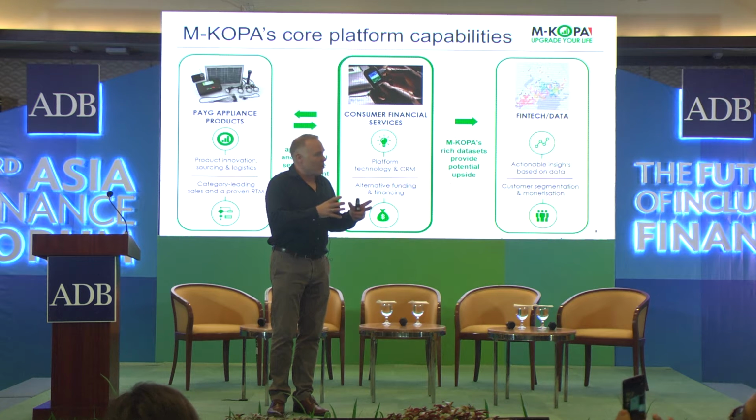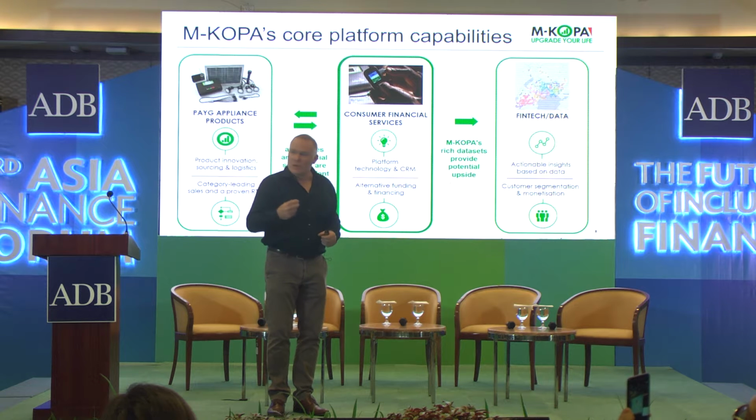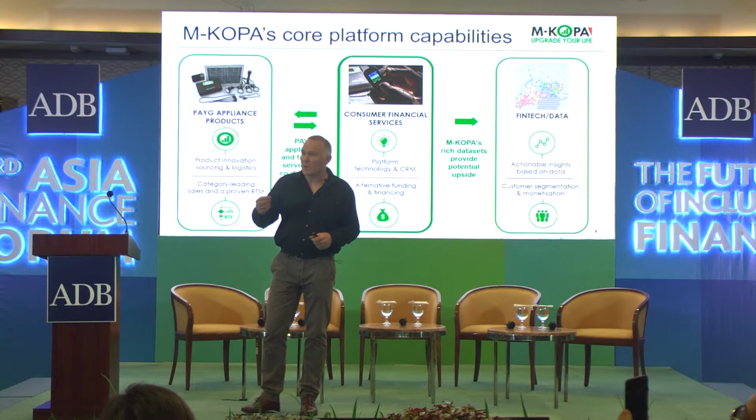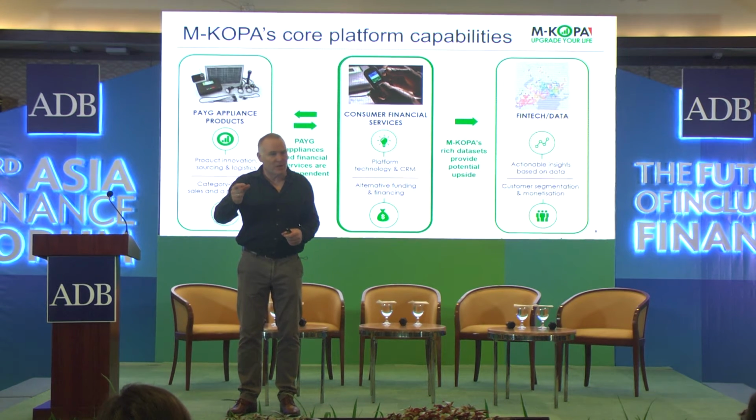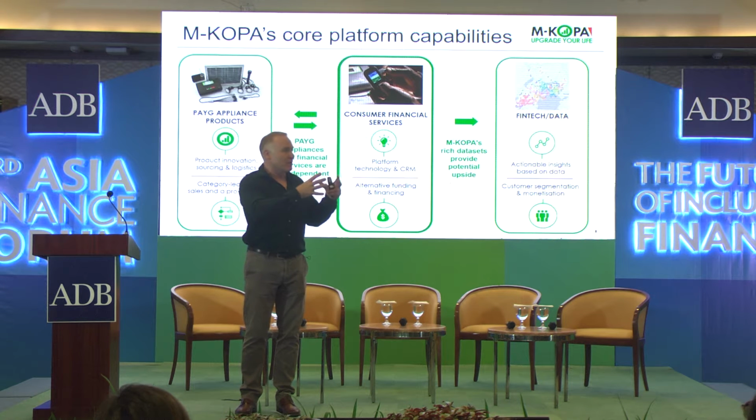We've built a platform which is the heart of our proposition, which is really a fintech platform. This is all cloud-based. We use machine-to-machine technology. For those technologists in the room, we use an actor system. So we create a virtual representation of a piece of equipment in the cloud. We can do software updates to that virtual equipment. We can control the state of that equipment remotely. And we get a lot of insights from the data.